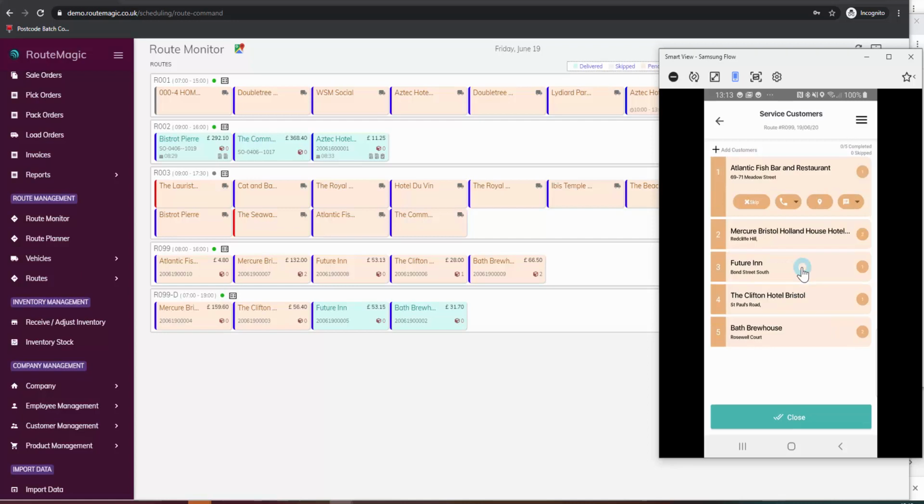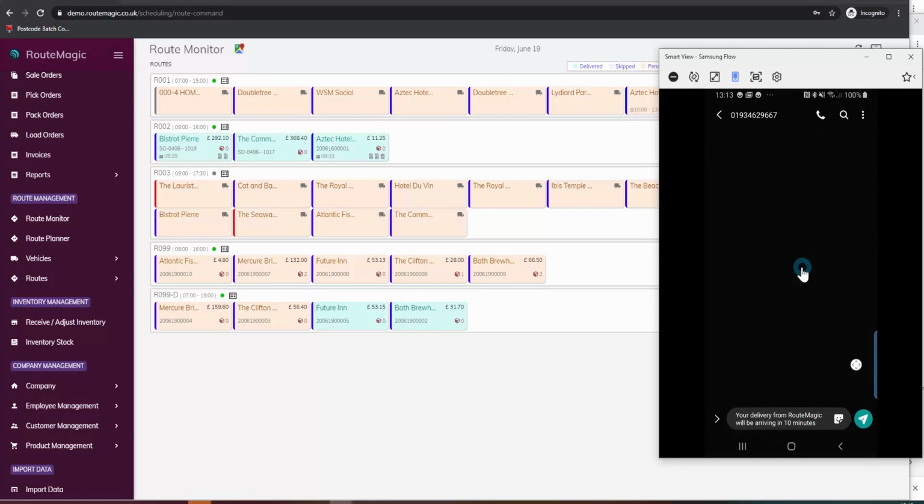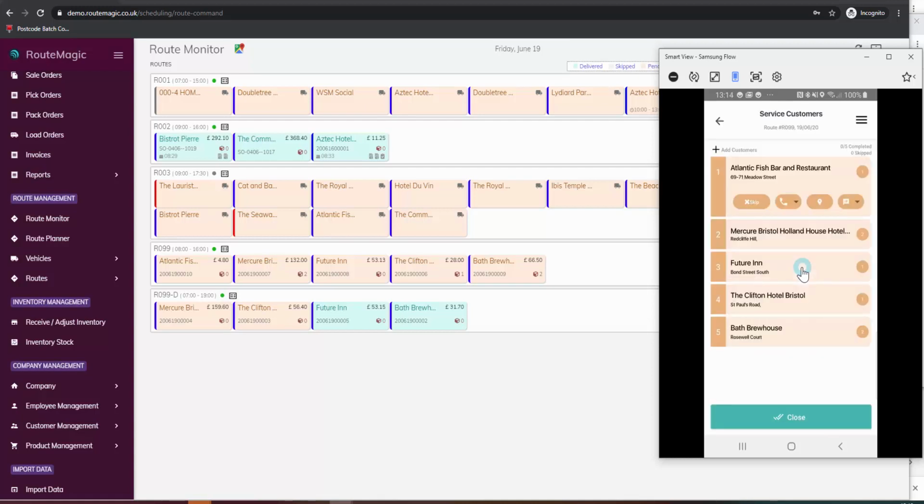So he can come through, and if we very quickly go through to Atlantic Fish Bar, we can send, as we were saying, a message through to one of these drivers, and it will just come through, and it's an automated facility. It knows the phone number, it knows the details, and I can just say that your delivery will be arriving in 10 minutes. So I can just go through there and confirm that that text is being sent, and it will just go straight through to that customer. Come back out from there. So there's no need for the drivers to know any phone numbers. They can pick up any device and just very simply stay in communication with their customers.